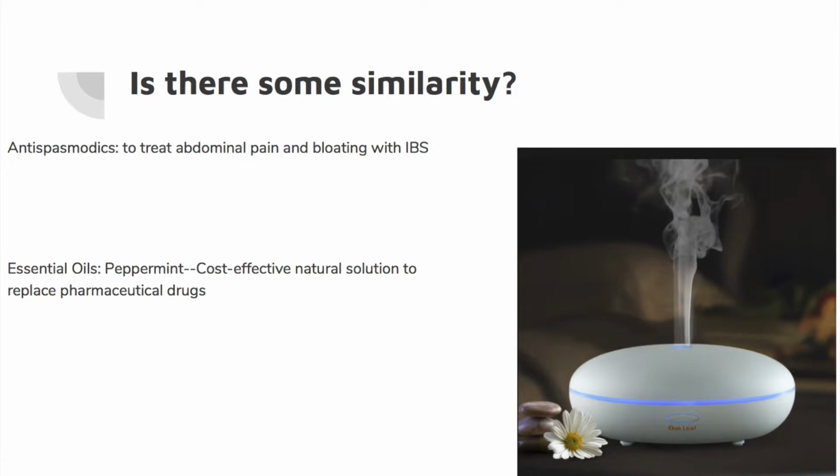So, are there some similarities? As we were doing our research, we looked into medications for IBS, and we saw that people who suffer with IBS do take antispasmodics to treat the abdominal pain and bloating. But peppermint oil does the same thing. Two, we also thought about Icy Hot, Vicks, your humidifiers. So when you do have those colds, flu, maybe even muscle spasms, you're using those interventions to help with those symptoms. But essential oil peppermint is a much more cost effective, natural solution to replacing all those pharmaceutical drugs.